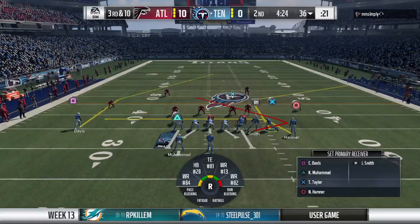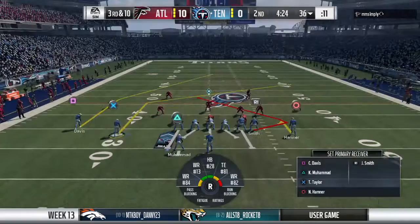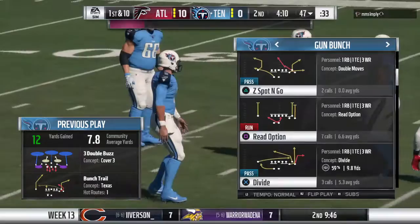And the slot man goes in motion left. Working out of the gun, Mariota. And this time he's got the hookup. It's complete. So he fought off the tackle, and that effort gives him the first before he's brought down. First down, Titans, gain of 12.